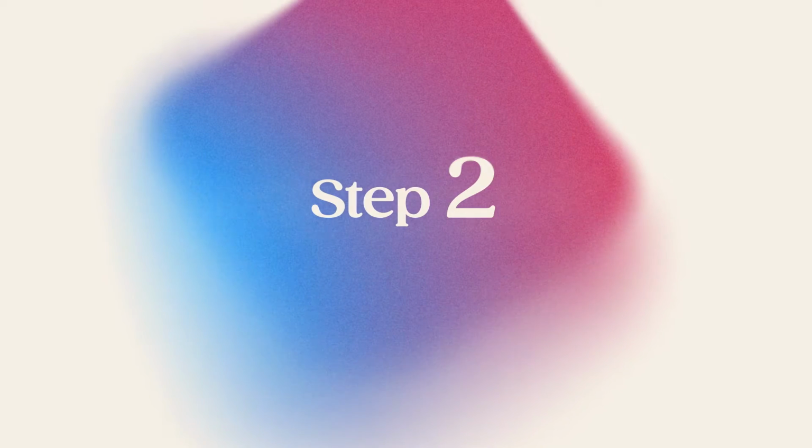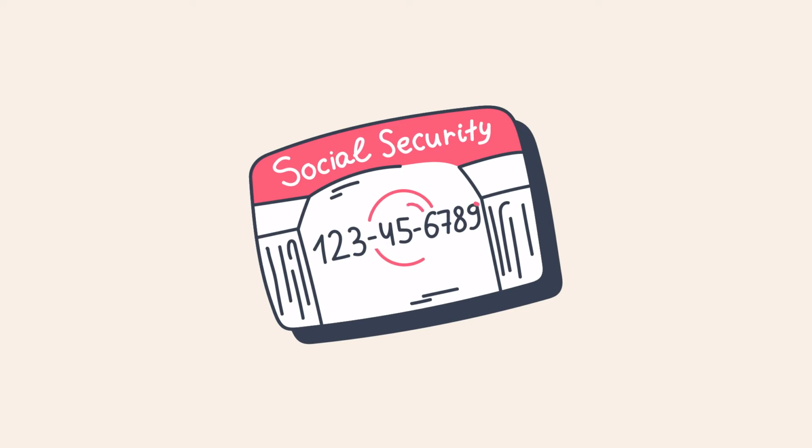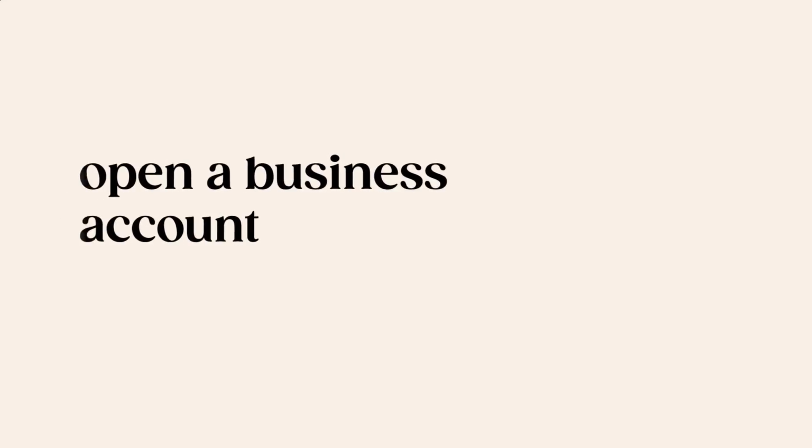Step number 2, apply for an EIN. Your employee identification number is like a social security number specifically for your business. It's a 9-digit number assigned by the IRS to identify taxpayers who are required to file business tax returns. Getting an EIN from the IRS is a federal tax requirement for all LLCs in the US. An EIN is also necessary if you want to open a business bank account, hire employees, apply for a business loan, and pay your business income taxes. You can get an EIN from the IRS online or by mail.